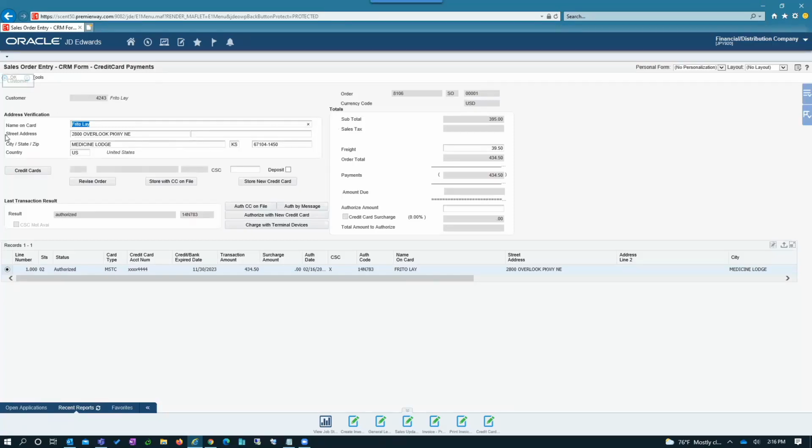Before I move on and save this order, I just want to discuss another capability here that we call authorize by message. This capability allows you to authorize an order, but the customer themselves and not your CSR or salesperson would enter the credit card information. How is this done? Well, if your CSR or customer takes this option, they would then select the email associated to that customer or enter the email or phone number that they want to receive a text at.